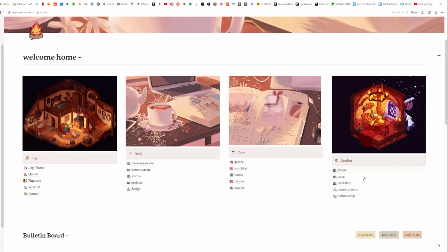And then the garden is the section that I didn't really know what to call, to be honest, but it's the pages that I don't use often at all. These pages are very occasional. It's the vision, which is kind of like goals and stuff about my cat and my family. Then traveling, which I don't do that often. Then workshops, and then house projects is just stuff related to the house. So these are pages that I don't use often, so they are at the bottom of the list.